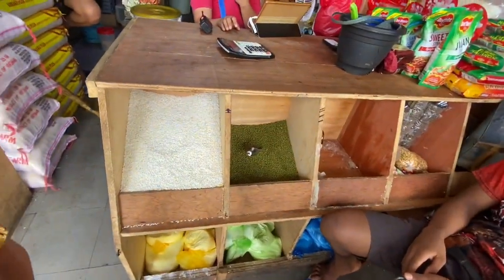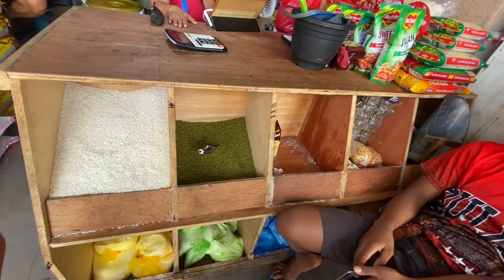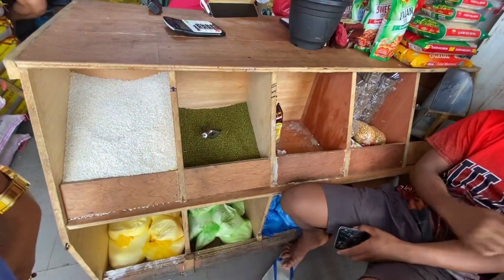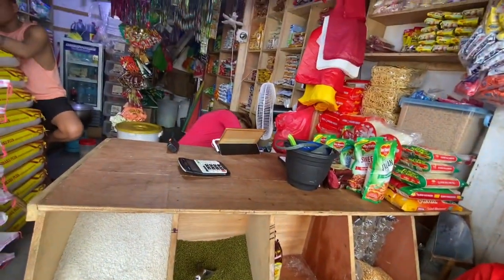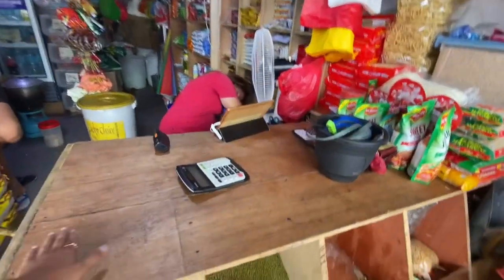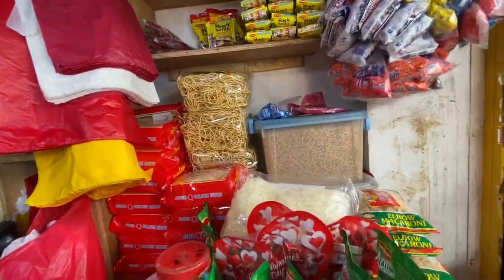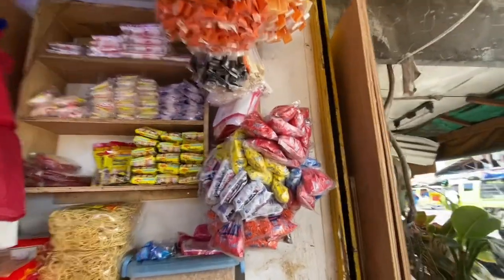So this is what Cookie made. The new shelf for the counter. This one. This is the new counter, guys. So we can display all the noodles, the tomato sauce. So we can hang up candies.